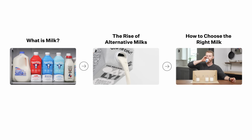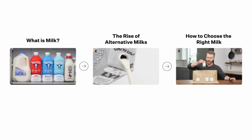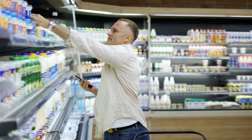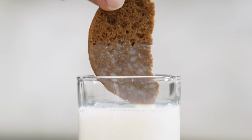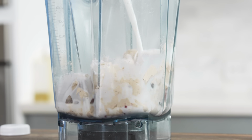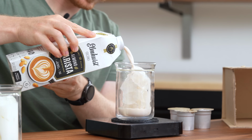And lastly, in part 3, how to choose the right milk for you. And part 3 is really important because, as we'll learn, milk is a pretty unique ingredient where there's a pretty good chance the milk you end up buying at the store is not the one that tastes the best, or you may want to purchase different milks for certain situations, such as using one milk for your smoothies and a different one for your coffee.